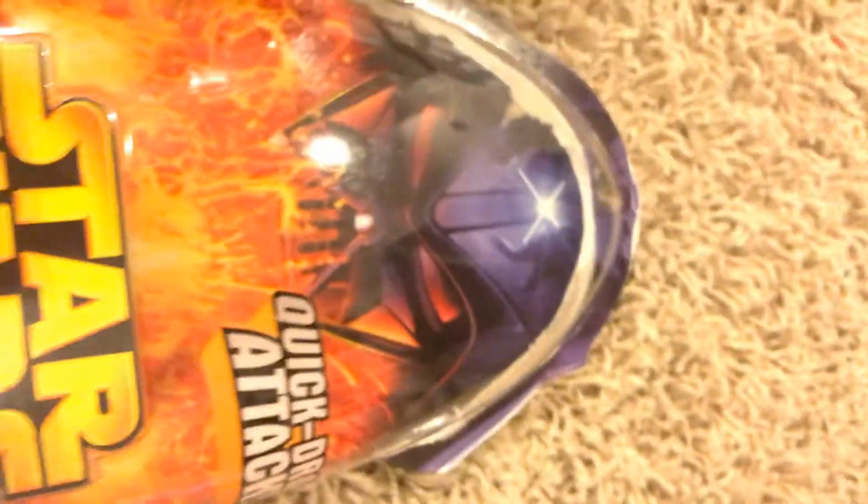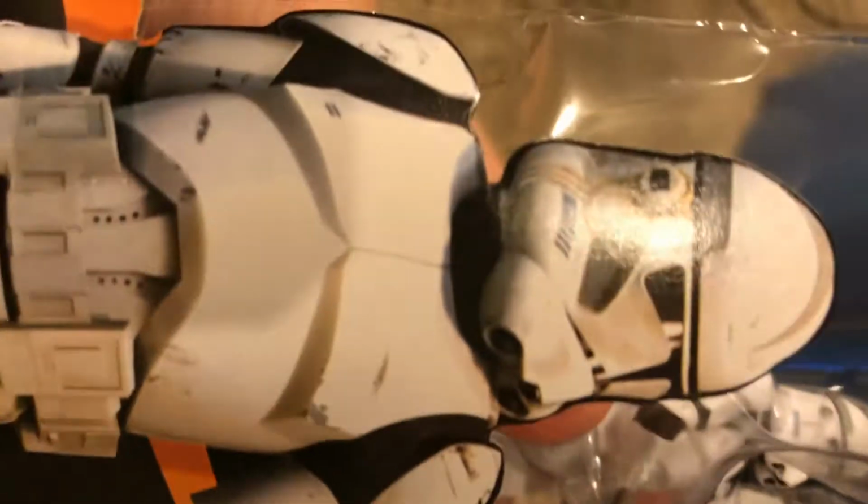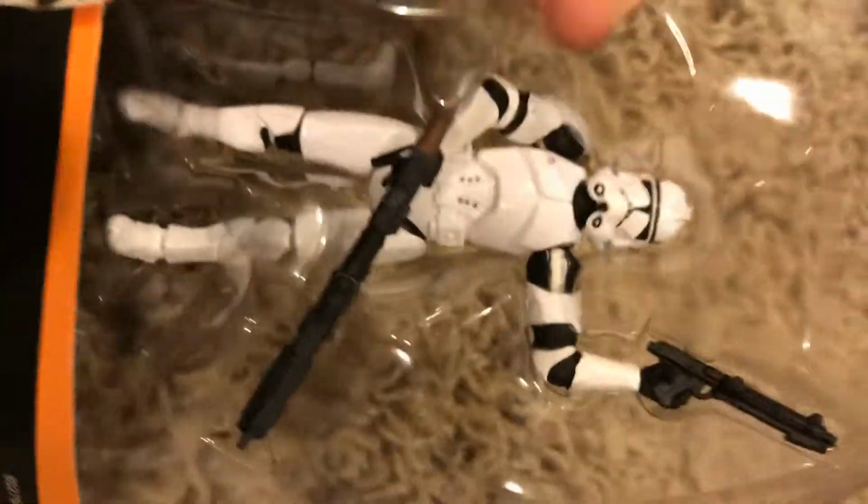Here we go, guys. That's what I like to see. Here he is. He's a 3 3/4 clone trooper. Oh, oops. Dang it. I'm a mess right now. He's pretty cool. There's a little sticker right there. I'm not gonna peel that off at all. I'm gonna keep that there. And here's the figure himself. It's pretty cool. So, let's unbox him. Let's get right to it.